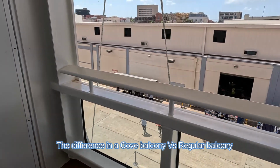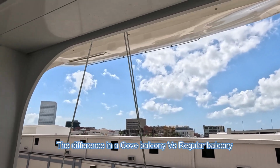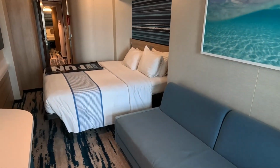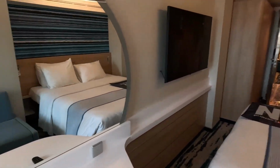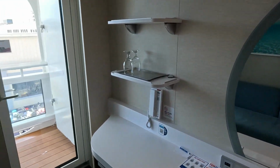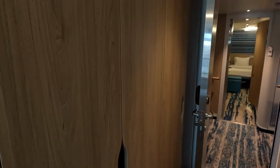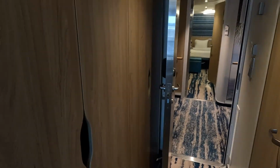And then typically you have, yep, the lifeboat is above you right here. Okay. So this is your cove balcony. So it's much like your other balconies, except this one's on deck 5. And like I said, it has the metal around it. All right. And then here's all your closets and stuff right here. So when you walk in, to the right is your closets and to the left is your bathroom.